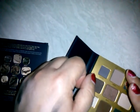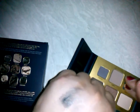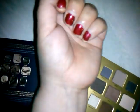Then we got Mick. See, it's like a gray metallic. Alright, we're not getting enough product or something. Let's try it over here. This is just all blending. It's because you can't really, you know what I mean? It's just going to smudge, so let's try it this way on bare skin. Okay, we got Mick. We're going to do a double layer to get some good swatches.